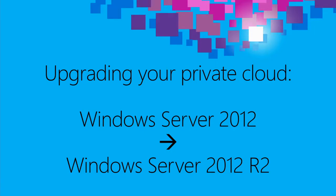So now that we've talked about that, I'll take over and talk about, okay, what does the 2012 to 2012 R2 process look like? Before I do that, though, there is one thing I'd like to add to the 2008 to 2012 R2 process. The process that we just stepped you through was basically keeping your architecture exactly the same. So it wasn't moving to a scale-out file server. You're still using CSV. You're still using a disk.